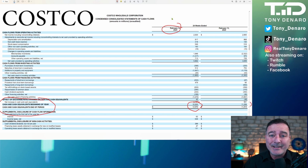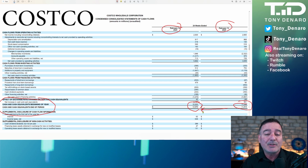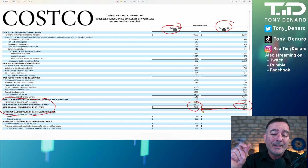The second thing that I noticed that is great on here is when we look back a year at February 2022, the number also increased from 11.8 billion over to 12.9 billion. This is what you want to look for to know that you've got a good cash flow statement in about 5 seconds. Now, if you want to spend a couple more than 5 seconds, let's talk about a couple of the other things on here.